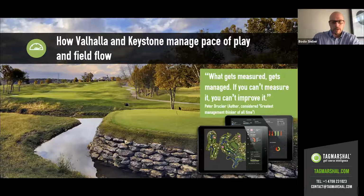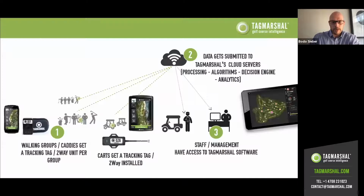Thanks, gents. We're going to look at what this looks like for you in just a minute. So just a quick schematic of the system. On the left, you've got what we generally use for walking golfers. So this is what your caddy courses or courses that do walking and cart golf use.